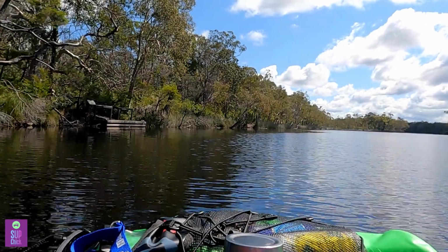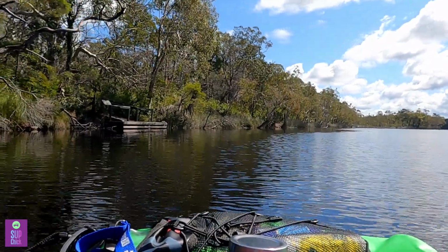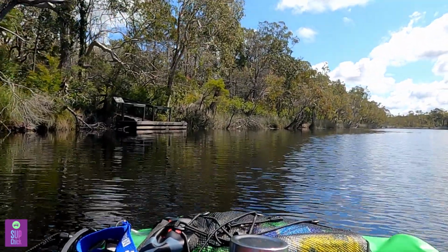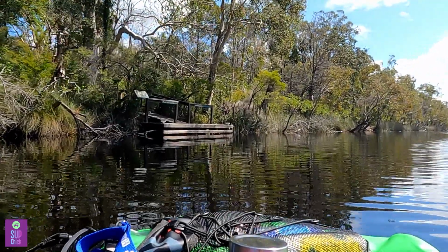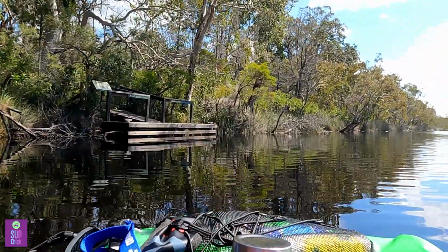I didn't film the jetty as there were children about, but to give you an idea of the launch conditions, it looked like this one here. I used the day use area jetty, but this similar one is for the campers further up the river.